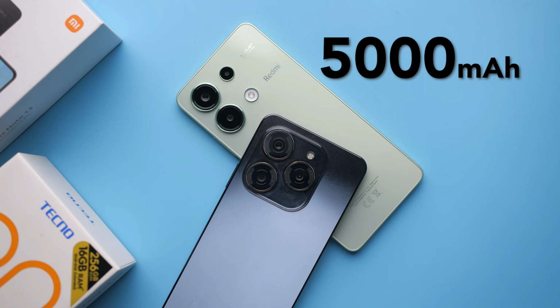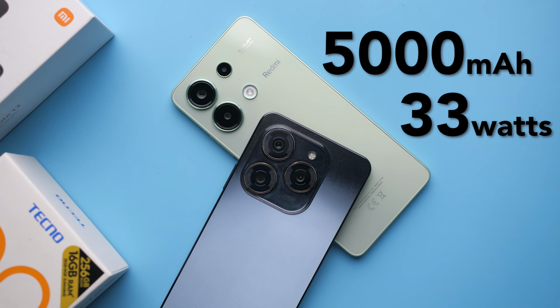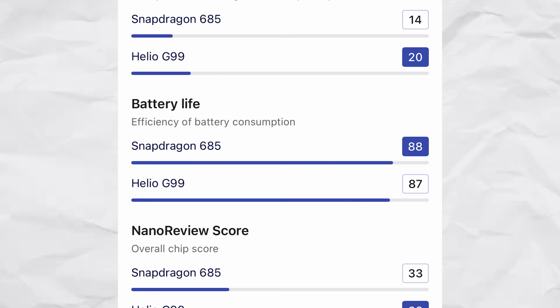They both have 5000 mAh batteries and both support 33 watts of wired charging. So there's no difference? Well, if you still remember, earlier we said the Snapdragon 685 has slightly better battery efficiency, which basically means it should last a little longer than the Spark 20 Pro.